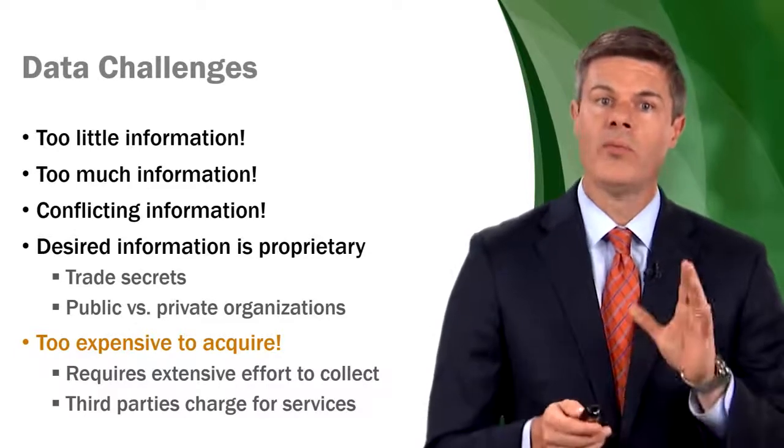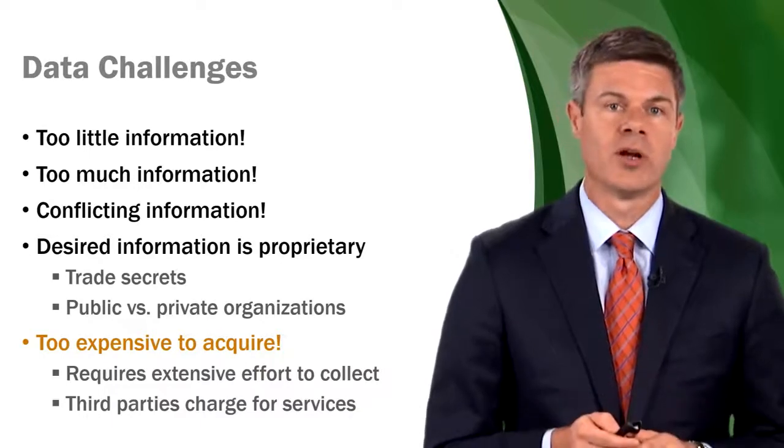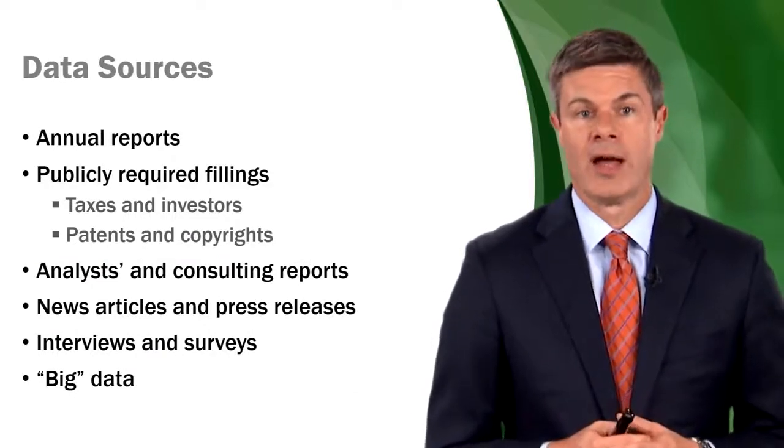So these are all major data challenges that you will face when trying to conduct a strategy research project. So what can you do? What are some options here? Let's first talk about where some of the sources of data can be found.